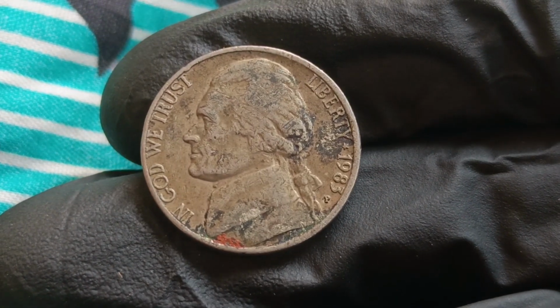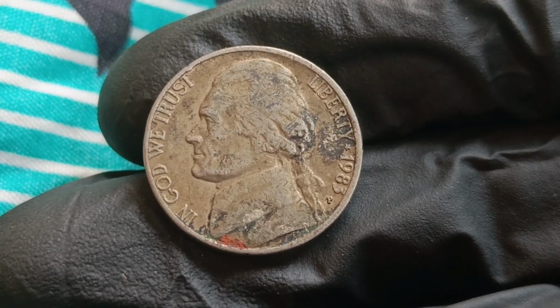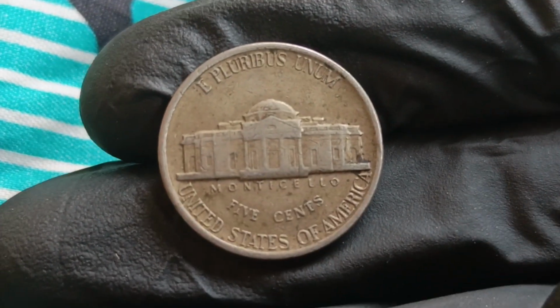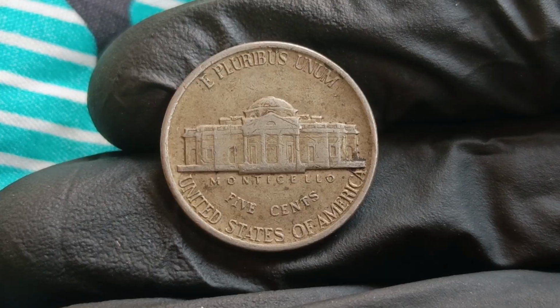The 1983 with P Jefferson Nickel is an especially interesting coin for collectors because it comes from an important period in the modern Jefferson Nickel series, and collectors pay close attention to its condition, surfaces, strike quality, mint mark, and possible varieties or errors.